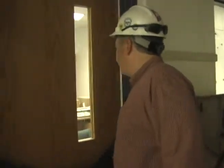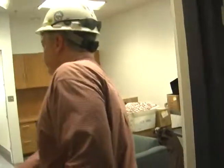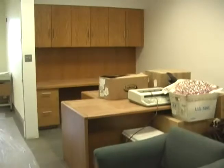Now we're in one of the main hallways here at the new northwest entry. We're going to walk into the new district office, the suite of offices for the district office. Coming in, you've got the reception area here.